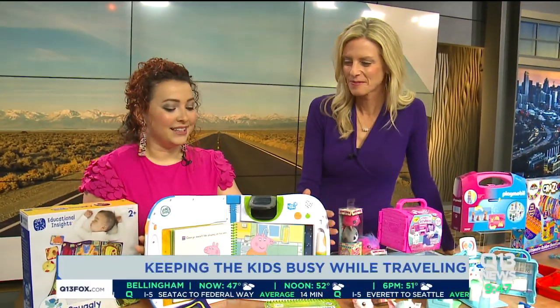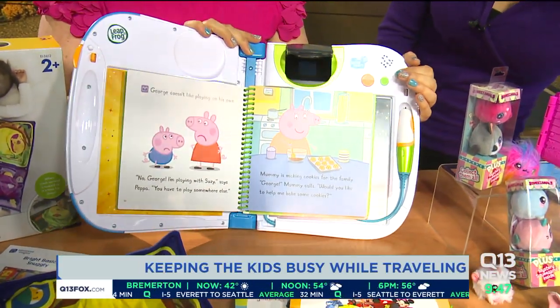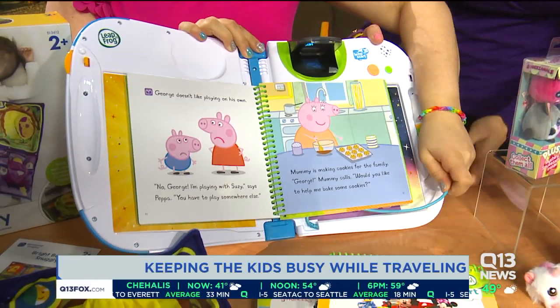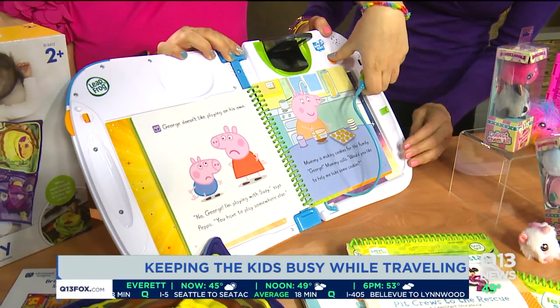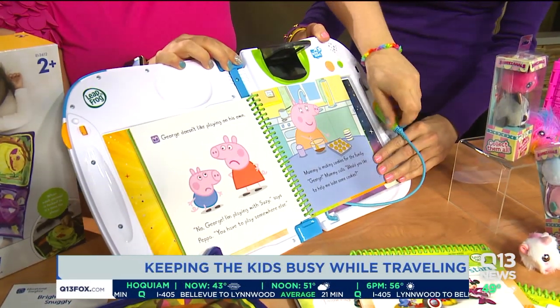So next we have the Leap Start 3D. This is really great because it's interactive learning for kids. You plug in one of these books, and anywhere you touch with the pen, you get a different auditory response. For example, if we touch here, you'll hear it say "Mummy" once it gets going. Maybe we need a little more volume. There you go. Ask your parent to connect your Leap Start ticket.